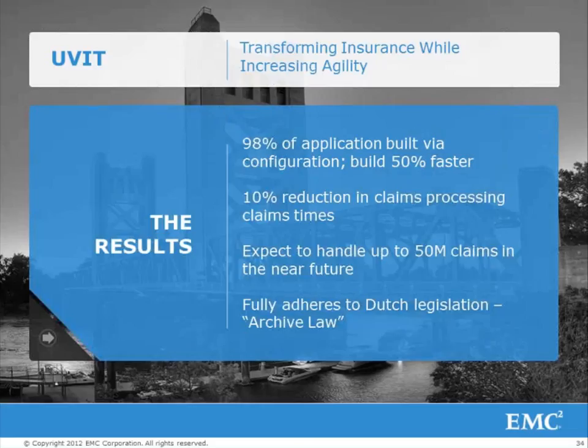And they're fully adherent to the archive law in the Netherlands, this legislation that they need to actually preserve and retain every insurance claim that they've dealt with for a certain period of time, and be able to provide that as evidence should they ever need to in a court. So they've got a lot of benefits because of the increased agility that XCP provides.